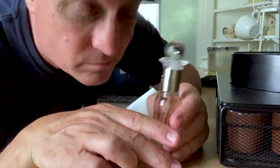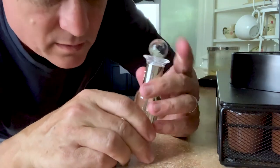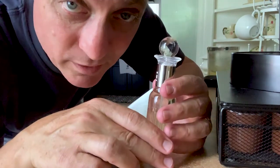I think I'm gonna live with it. We'll see what we can do in Photoshop maybe to get that stem out of there. I don't wanna break it.